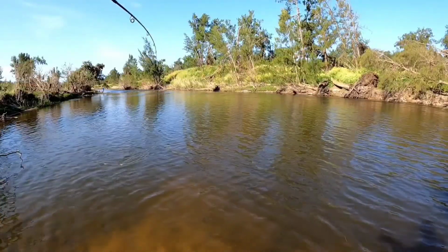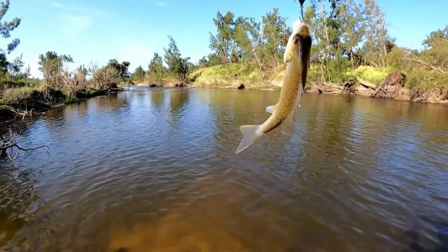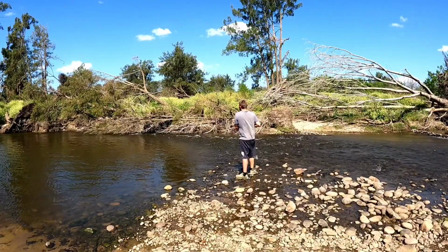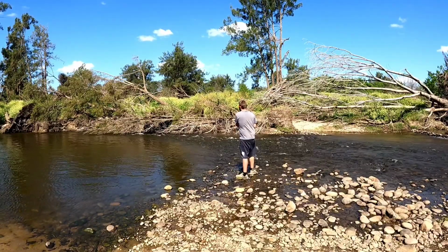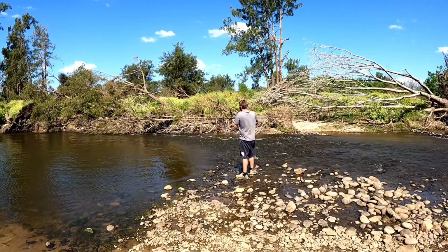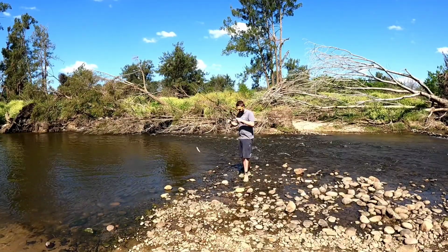Oh, there we go. Oh, there we go. I really hope I got that. I think I might have been a little bit off to the side. Actually got one on the cicada there. There you go. Awesome. Again. Wow.